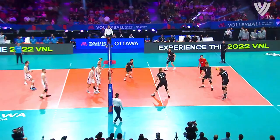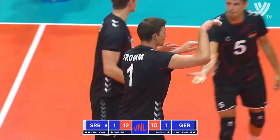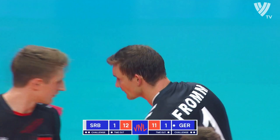Change up served by Peric out of the timeout. Fromm down the line. Jovovic thinks he was out of bounds, but a perfectly located swing right on the end line. Check this out on the replay. Yeah, really good range there.